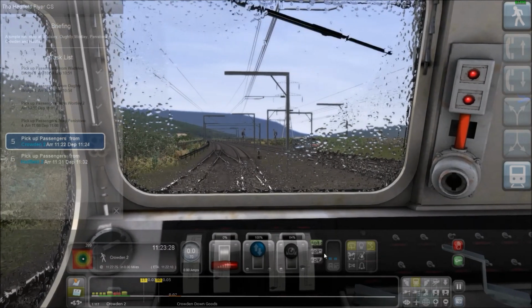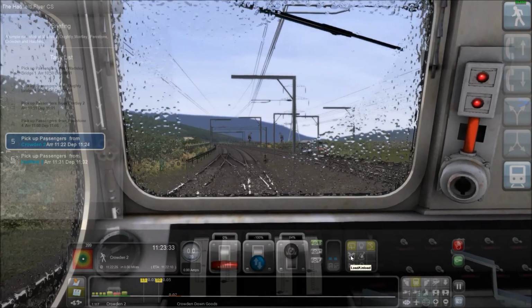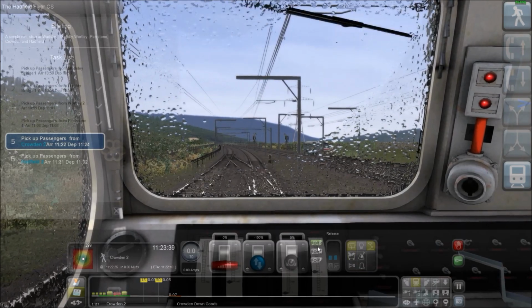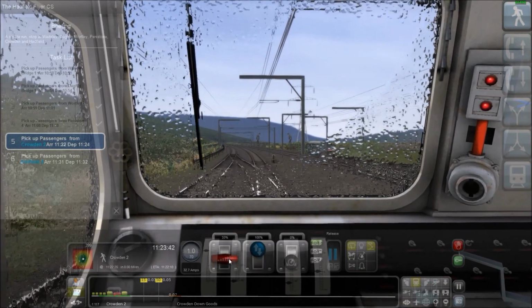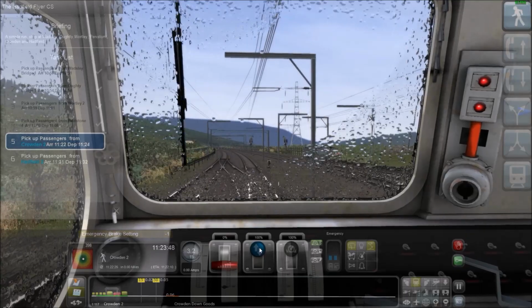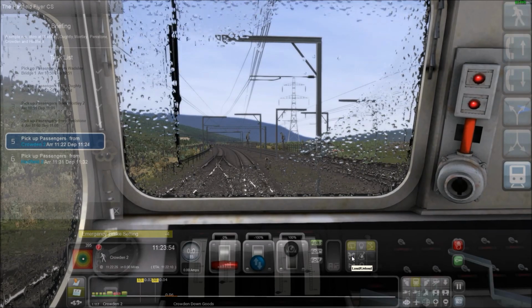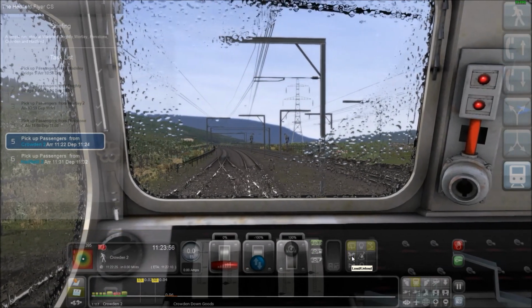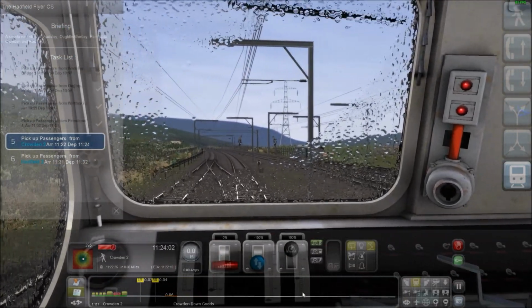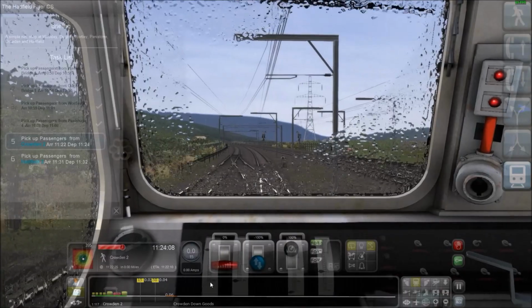We're at 0. Everything's safe. I just can't get the load and unload to work. Let me just ease this forwards a little bit, see if I can. No, I just cannot get the passengers to load. Oh, yep, they're doing it now. Yep, okay. Alright. Panicking a bit there.